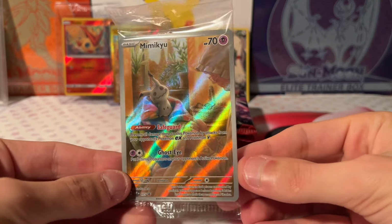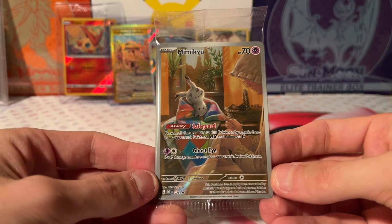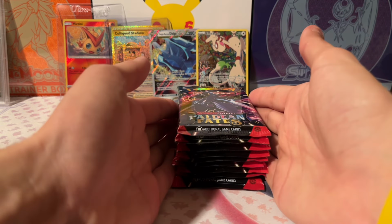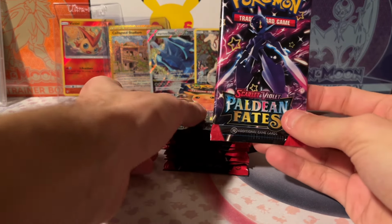And then we have the Mimikyu, which I'm going to keep sealed. It's a really cool looking card. And last but not least, the final packs. So let's go ahead and start off with the Paldean Fates.